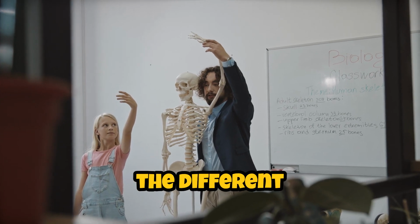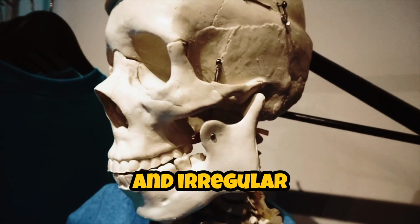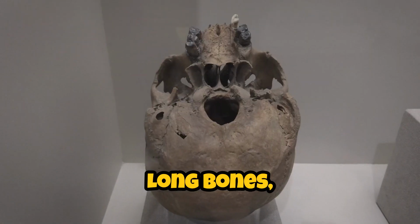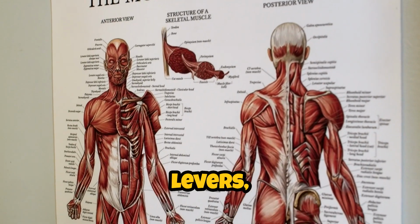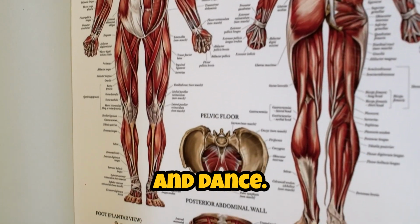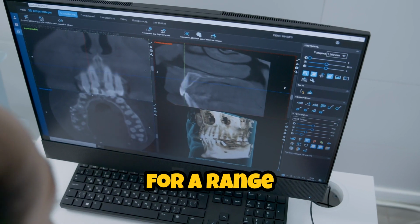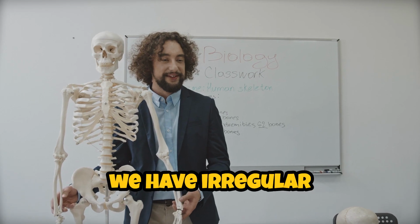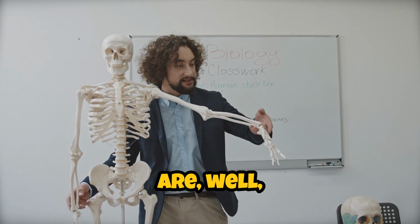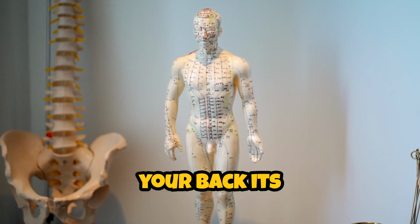Now let's talk about the different types of bones. There are long bones, short bones, flat bones, and irregular bones. Long bones, like your femur or thigh bone, are crucial for movement and support. They act like levers, allowing us to run, jump, and dance. Short bones, found in your wrists and ankles, provide stability and support while allowing for a range of motion. Flat bones, like your skull and ribs, serve as protective shields for your brain and vital organs. And then we have irregular bones, which are, well, irregular. Think about your vertebrae, which protect your spinal cord and give your back its flexibility.